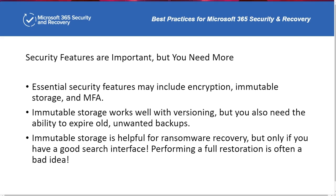It's not going to be able to overwrite the backup or encrypt it or do any sort of damage. Now, having said that, as good as immutable storage is, you really need something else to go along with that. You need some sort of mechanism that can help you to figure out which items have been affected by a ransomware attack versus which haven't. The reason why I say this is because ransomware attacks aren't instantaneous. They take time to complete.